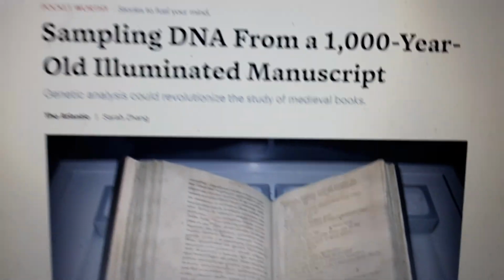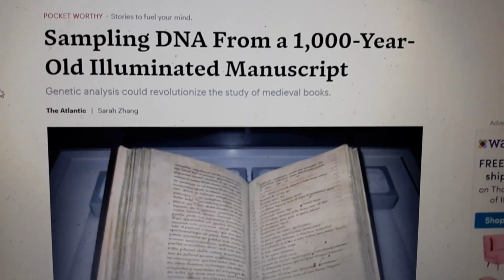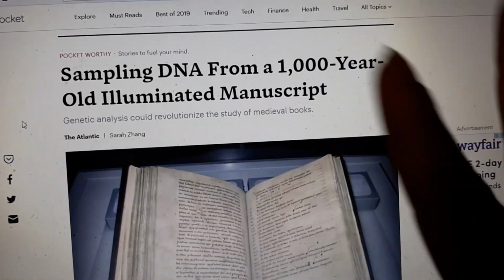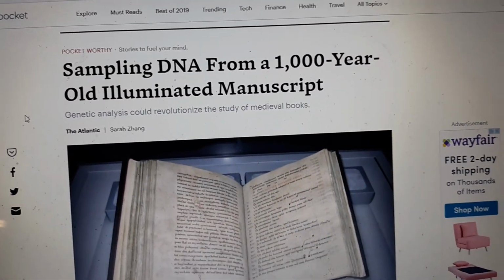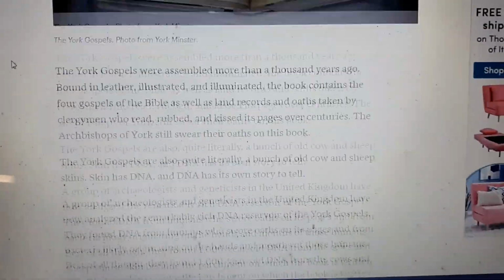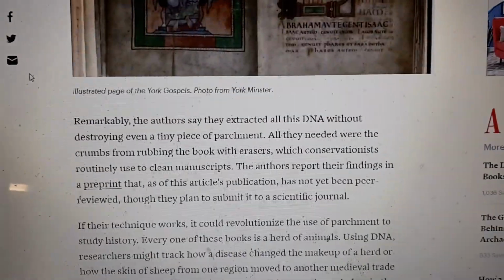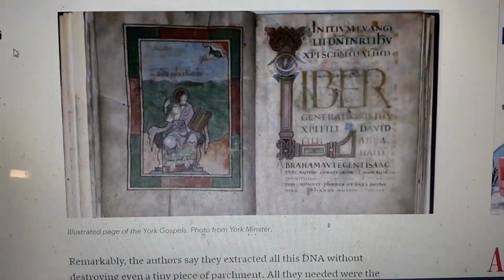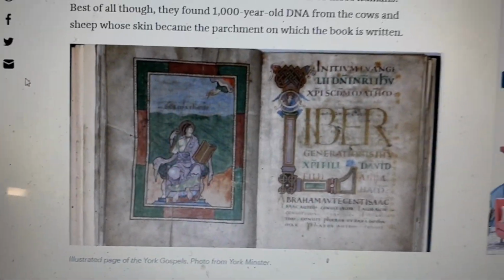Let me know your thoughts below. Let me know if you've heard of it. Let me know if you've read it below. If anyone can read what that page says, let me know. I will be doing further research on this, but I just wanted to show it to y'all and get y'all's opinions on it. It's supposed to contain 4 Gospels from the Bible. It doesn't say which ones. I will do some more research into it.